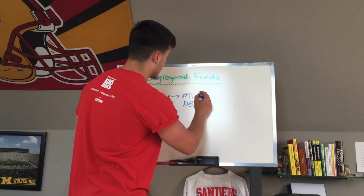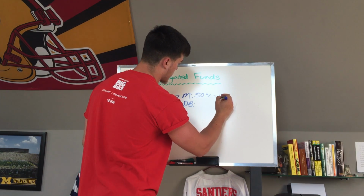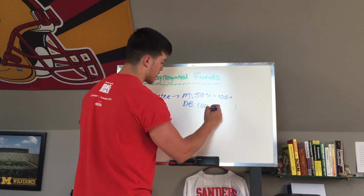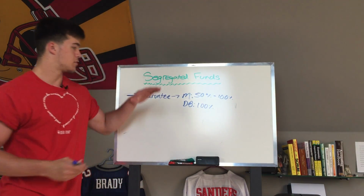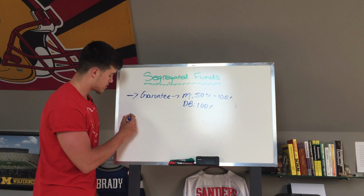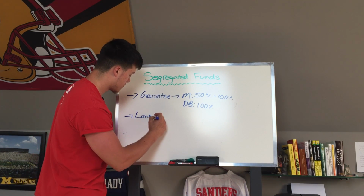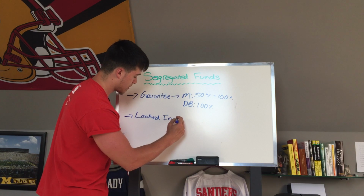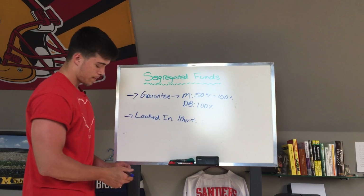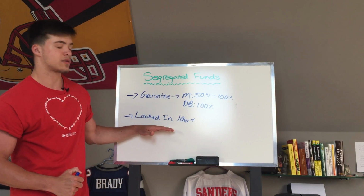And these can range from 50% to 100% for the maturity. And death benefit's usually going to be 100% guaranteed, guys. And what that means is maturity guarantee means usually you're locked into a contract. Another big thing about segregated funds is you're locked in for 10 years, usually. 10 years plus. So the minimum contract is usually going to be 10 years. So that's what you're going to be locked in for.